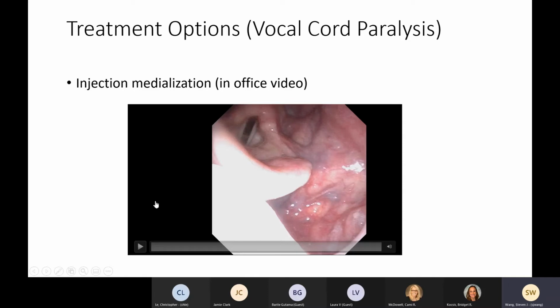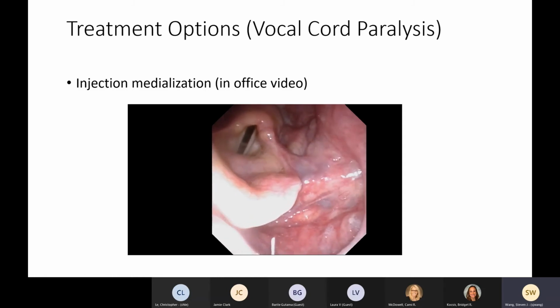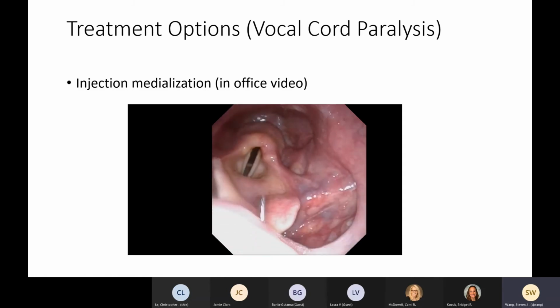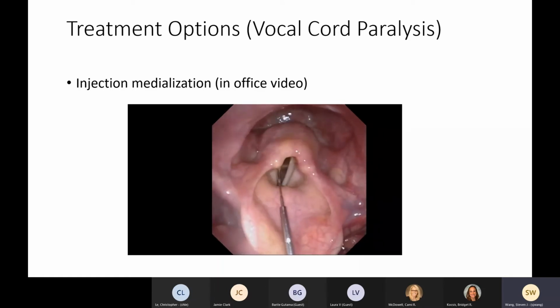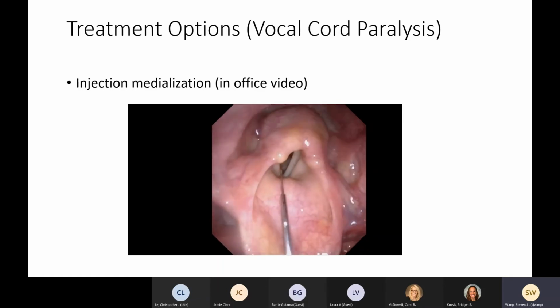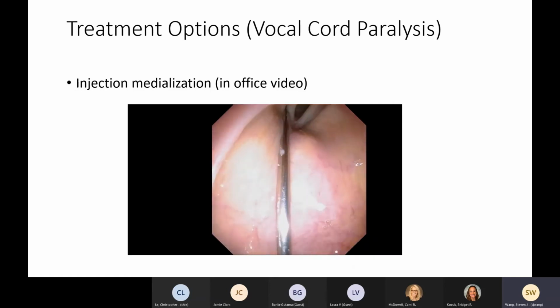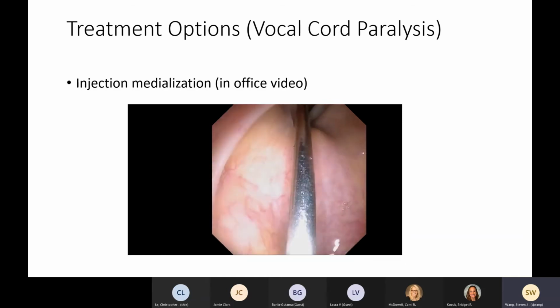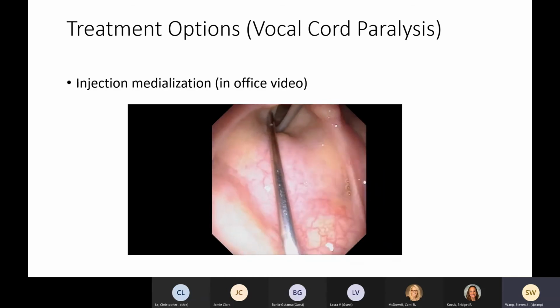injection. This is done in an awake patient. I have an assistant holding the flexible laryngoscope, and I'm actually coming in with a very long injector needle through the mouth. And you can see how here the patient is nicely numb and he's cooperative. You can see the needle entering the paralyzed or immobile vocal cord. Once the injectable material goes in, there will be a nice bulge in the vocal cord that you can see.